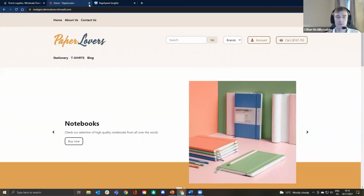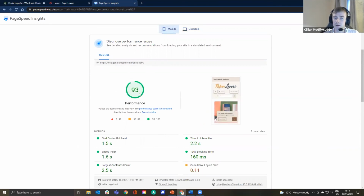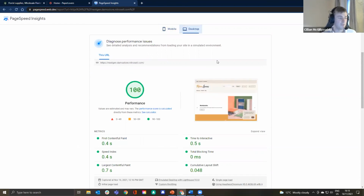And yeah, so that's an overlook at next-gen e-commerce. Just going through to the page speed insights. So this is a page speed test of our next-gen demo store, just using Google's page speed insights tool. So you can see on desktop, we're getting a page speed score of 100, on mobile of 93. So, you know, very, very impressive site speed results.